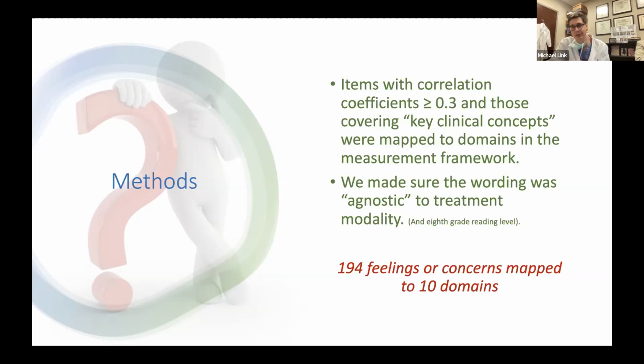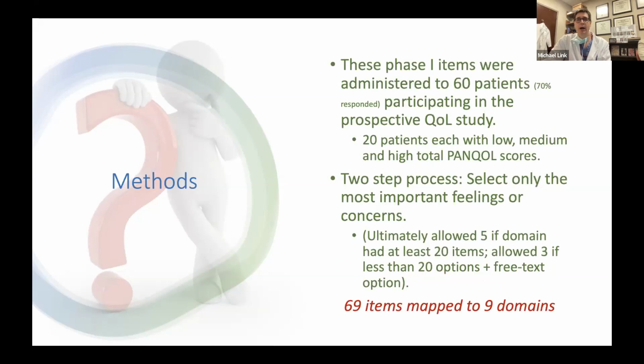And we knew that that's just too long. People are going to get fatigued. You know, you can't ask people to fill out a survey the size of their phone book every year. So we initially enlisted 60 patients to look at this, and we picked out 20 that had a low quality of life, 20 a medium, and 20 a high quality of life. So hopefully we were covering the whole gamut of how patients were doing. And we asked them to say, okay, what of these 193 questions are really most important to you? And that allowed us to break it down to 69 items.